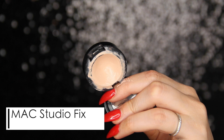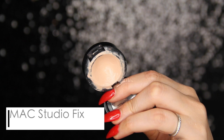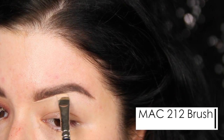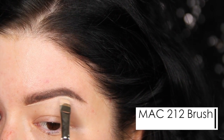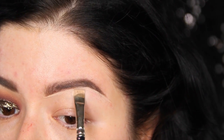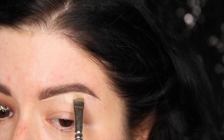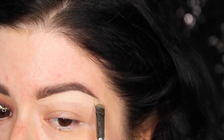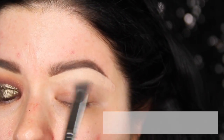Guys, I'm starting off with some concealer. I'm taking MAC Studio Fix, but any concealer will be fine. And then on a 212 brush from MAC, I'm just going to carve out the underside of my brow lightly. I'm really not using that much concealer super close to my brow, but I will drag it down just a little bit because it makes it a little bit easier to blend out without disturbing the work that I've laid down on my actual eyebrow itself.